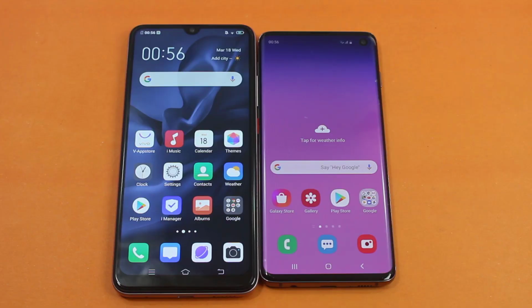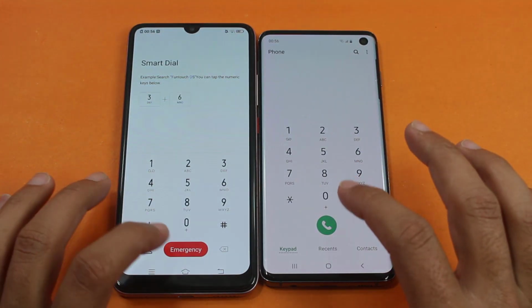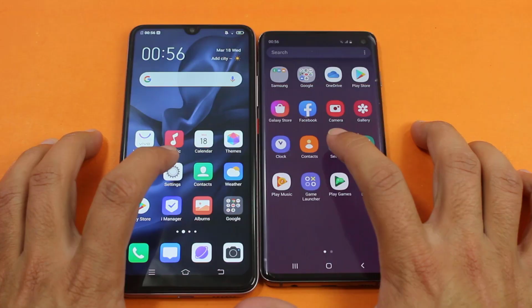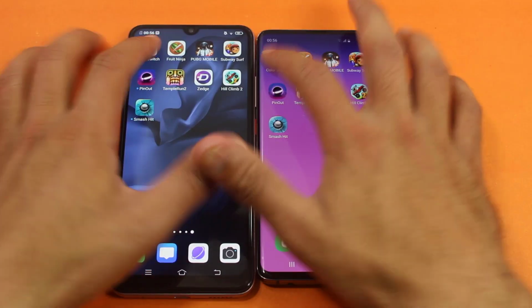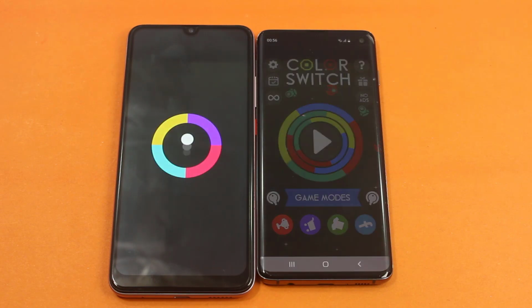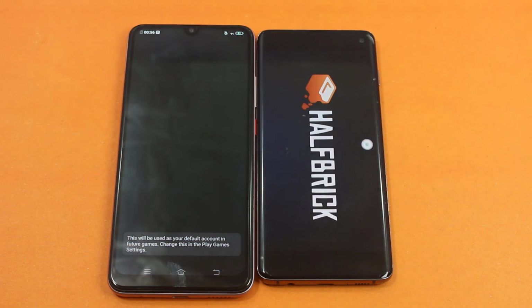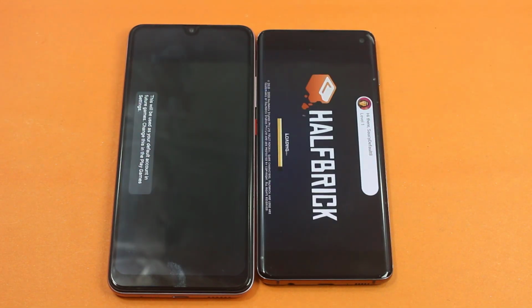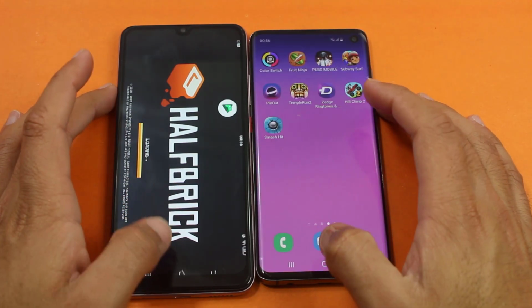So as always, starting from some basic stuff, the first one is the phone dialer. Well, slightly faster on the Galaxy S10. Settings, it was about the same on both of the smartphones. Color Switch, well, faster on the Samsung Galaxy S10. Fruit Ninja, well, pretty much faster on the Samsung S10 once again.